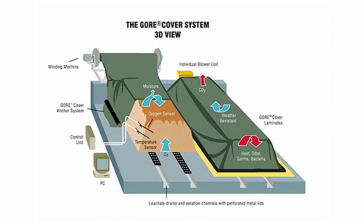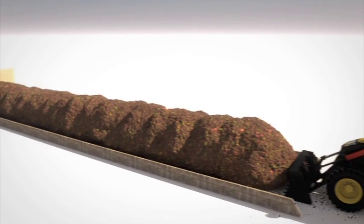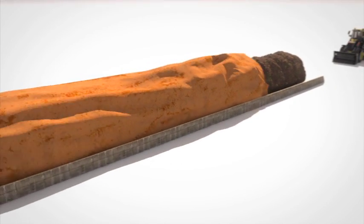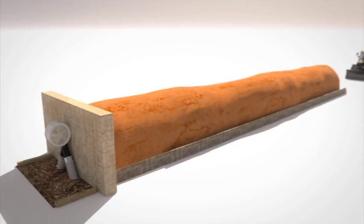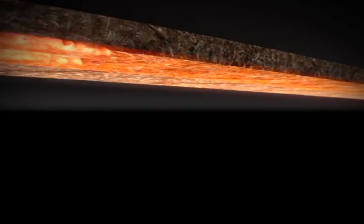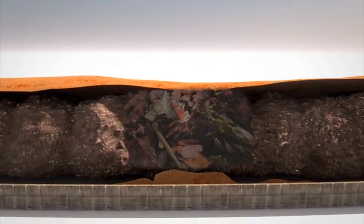The Gore cover is the most important part of the Gore cover composting system used at the IMS facility because it creates the environment that enhances the compost process while preventing odor emissions. Once completely covered by the Gore cover, temperature and oxygen sensors are inserted through the fabric. Aeration fans are turned on and will be controlled by the oxygen level in the pile. The material remains covered in these cells for 4 weeks.